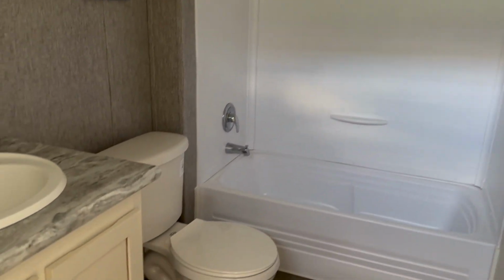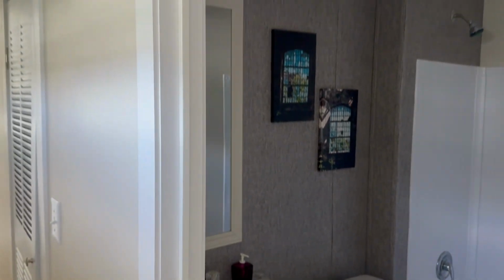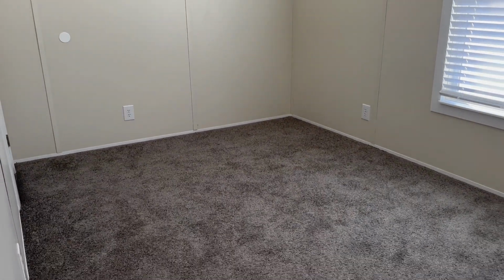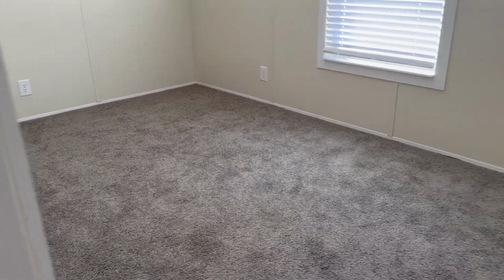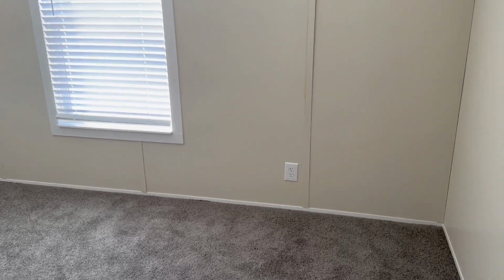Full-size guest bath with a tub shower combination and the vanity sink, trim mirrors. And then a really big front bedroom. You know, if a person wanted to put bunks in here, you got plenty of room to do that. Kind of shows you that. This also has the LED lights in it, so it's a very good efficient light system that's in it.